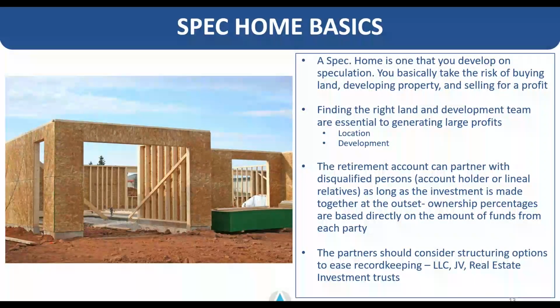And again, as I mentioned earlier, your retirement account can partner with disqualified persons as long as the investment is made together at the outset. And the ownership percentages are always going to be based directly on the total amount that is brought to the closing table from each party. So let's just say I want to do a real estate deal in a spec home for $400,000 and I bring 100,000. That means I'm going to have a 20% stake, or 20% ownership, in that deal with my retirement account.